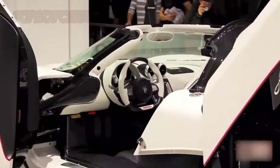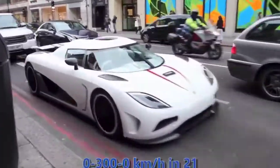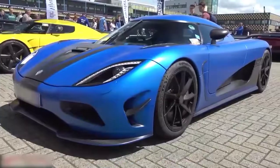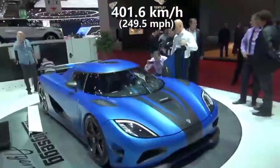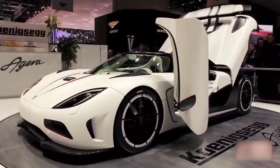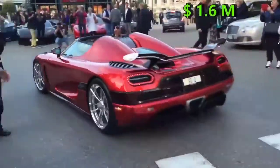With a peak power of 1115 HP in 2011, the Agera R set a new world record for driving 0-300-0. It managed to clock 300 km per hour in 14 seconds and stopped in 7 seconds. Also, at the Gran Turismo 2012, Agera hit 401.6 km per hour. When it comes to the classic acceleration stat, this beast can go from 0 to 100 in 2.8 seconds. Moreover, it is priced at $1.6 million.